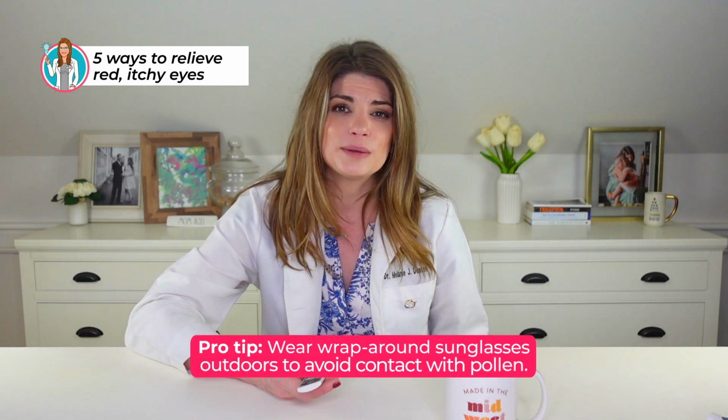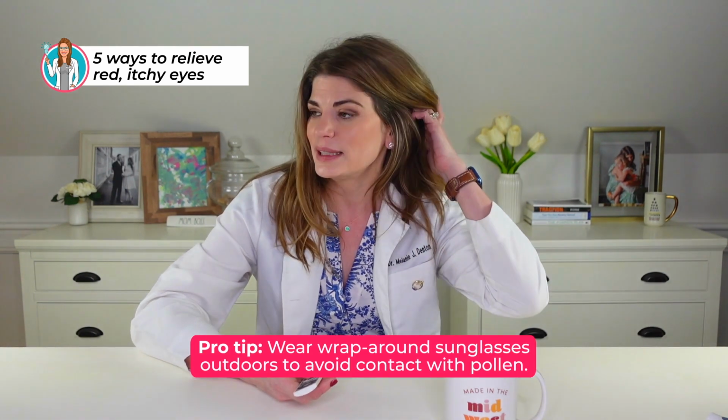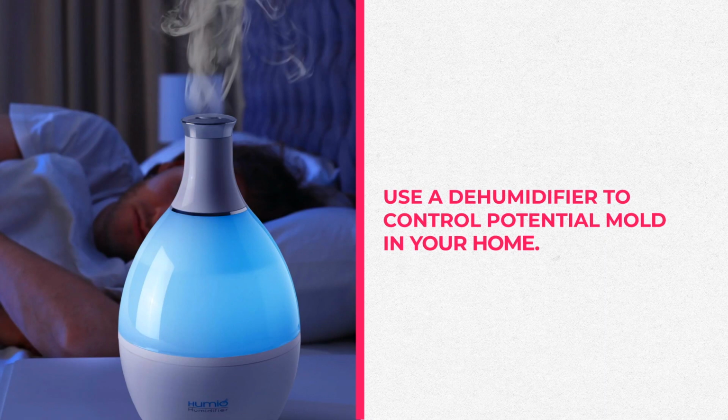You can wear wraparound sunglasses. A lot of my dry eye patients are shocked when I tell them this, but it's such an underutilized trick to just use really great big temple wraparound sunglasses to avoid contact with pollen and also keep the wind out if you have dry eye. You can also use a dehumidifier at home to control potential mold in your home if that's the allergen.